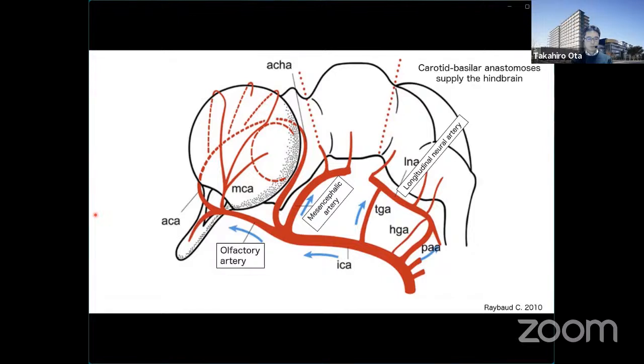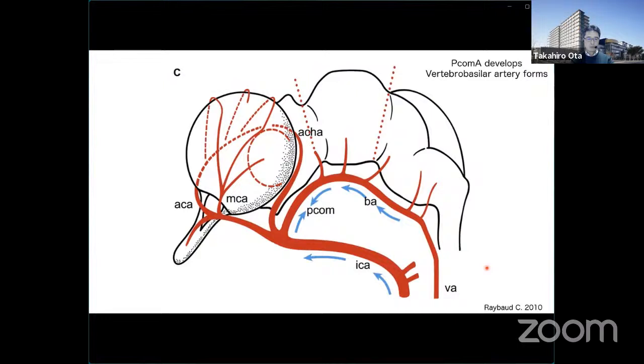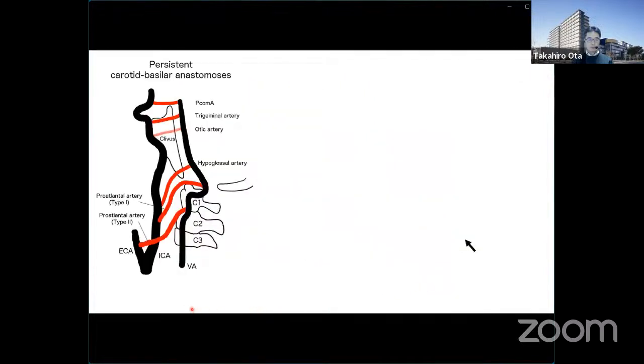More caudally, the ICA and the primitive aorta send three branches that supply the hindbrain via the longitudinal neural artery. These branches are named after the accompanying nerves and location: trigeminal artery, hypoglossal artery, proatlantal artery. These transient anastomoses rapidly regress in about a week, and the posterior communicating artery develops, and the basilar artery is finally supplied from the vertebral artery. But in some cases, we encounter the remnant of the carotid-basilar anastomosis in usual clinical settings. They are called persistent carotid-basilar anastomoses: persistent trigeminal, hypoglossal and proatlantal arteries.